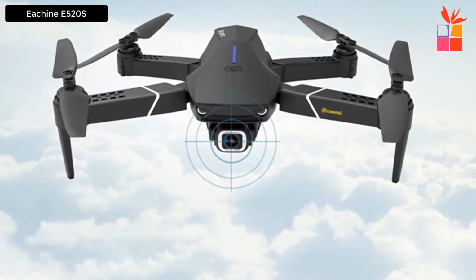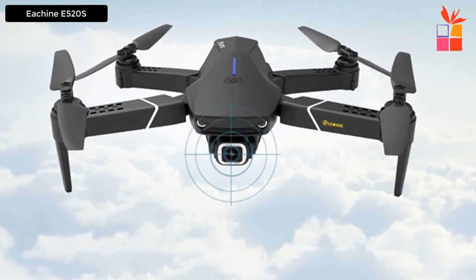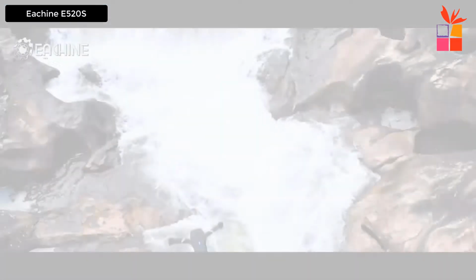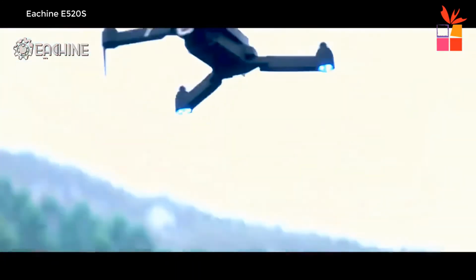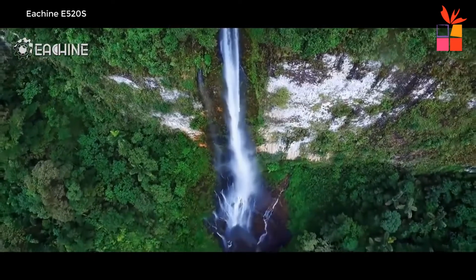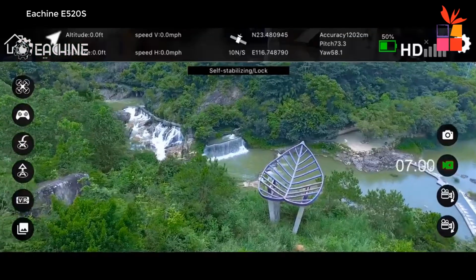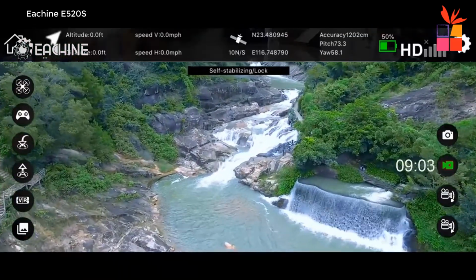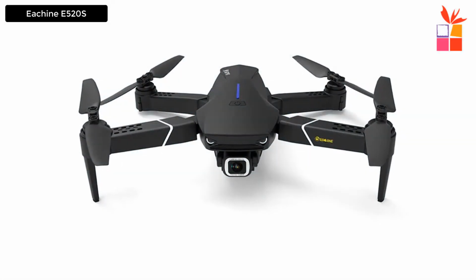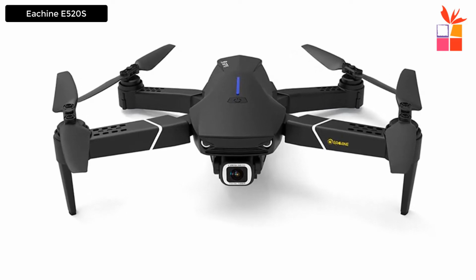1 key automatic return. Eachine 520S Pocket Drone features a function that enables it to find its way back automatically. With 1 click, the drone will return to its original point, no matter where it was flying. 6-axis gyroscope, this feature helps you to achieve better stability and effortless control while flying the drone. Though small in size, it is designed to provide a high-grade photography and videography experience. 3-level flight speed, it can make flying more fun.